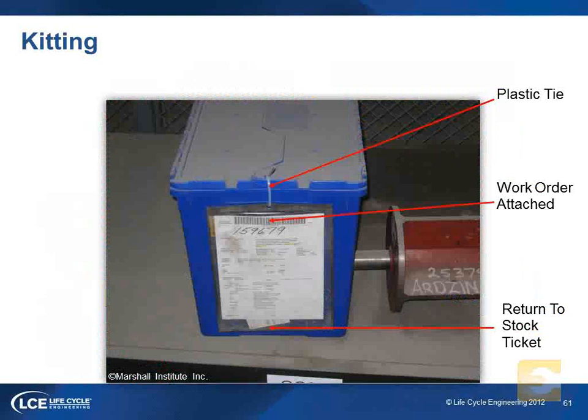Here's just a couple different examples of what some of those kits may look like. The acro box in the lower left-hand corner, that's probably my preferred way because we could seal those kits. You can see one of those examples right there. It is sealed with the tie wrap. There's the work order. It's in a nice little package right in front.